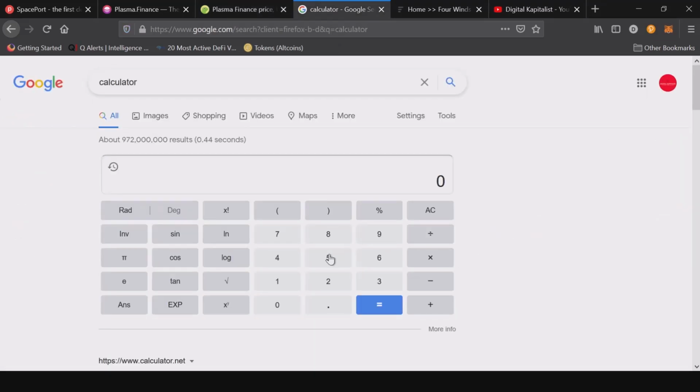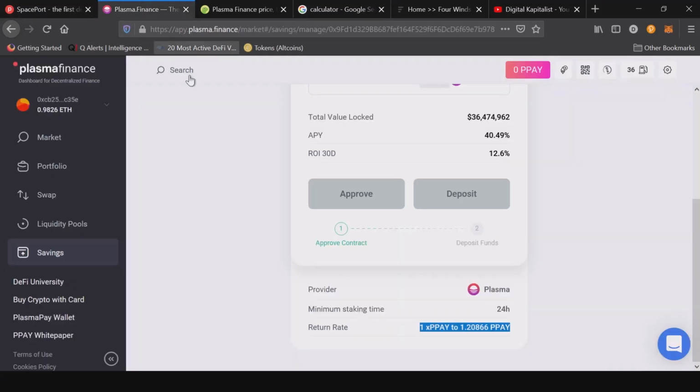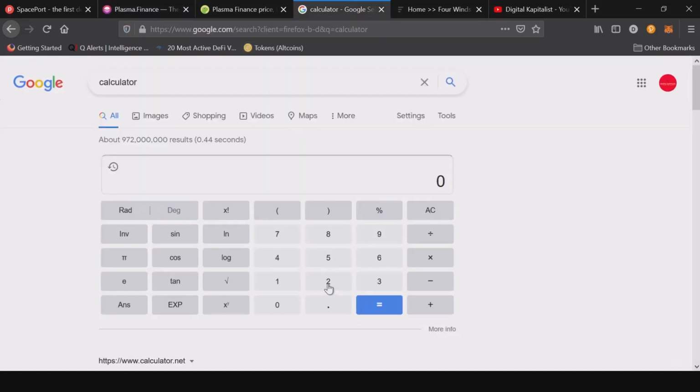So 27 cents. Before that, you got to know, for XPPay, you need XPPay, right? We are talking about XPPay. So how do you know how much is XPPay? 1 XPPay is 1.2 PPay. This changes, okay, but currently 1 XPPay is 1.2 PPay. So if it's 20,000 PPay, we times that by 1.2 and you should get 24,000, right? 24,000, okay, multiply by 0.27. So it's 6,480 USD right now to buy PlasmaPay and stake it for XPPay.